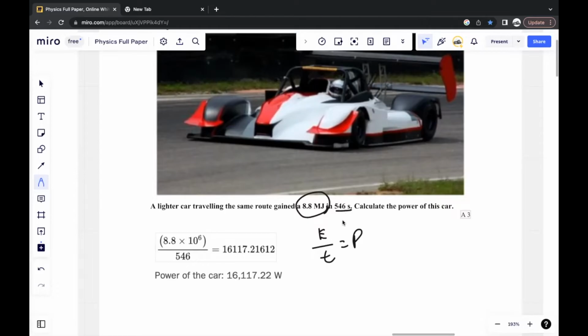In a physics exam, you have to be very careful with the units. You'll have to change them back to the SI units. They often love to play with that, so you have to be careful. Seconds and joules are the units you should be using in this situation. So the power of the car is 16,000 watts.